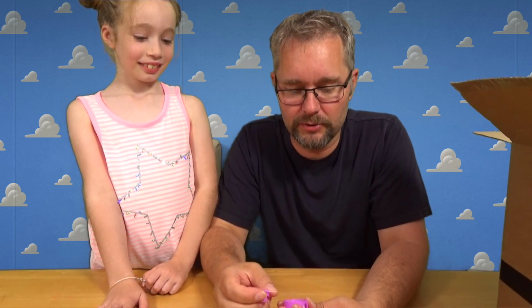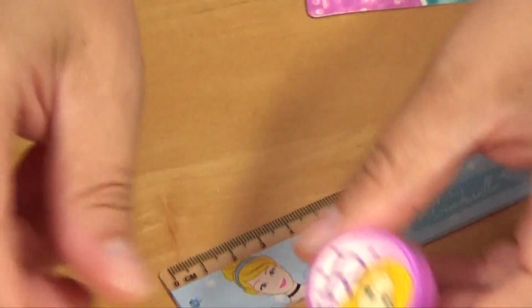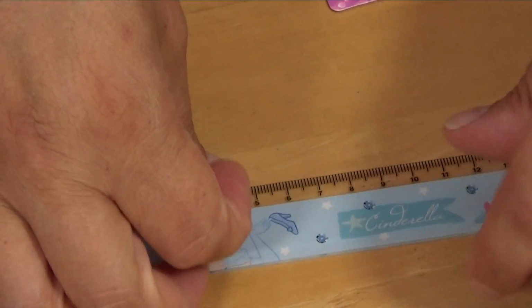So, you got a pencil sharpener. Rapunzel. Yeah, a Rapunzel pencil sharpener. Where are we? Pencil sharpener. Rapunzel. One pencil. Who's on the pencil? That's Belle, isn't it?